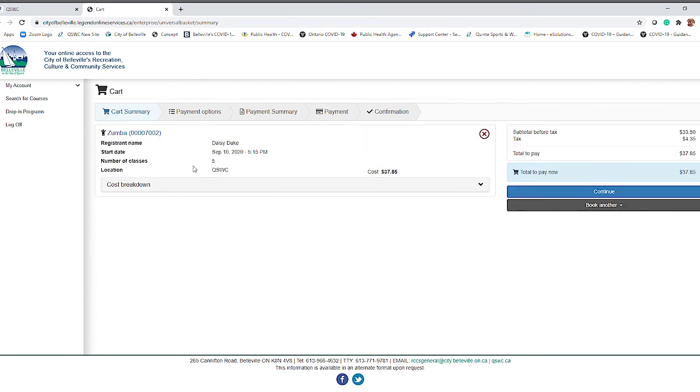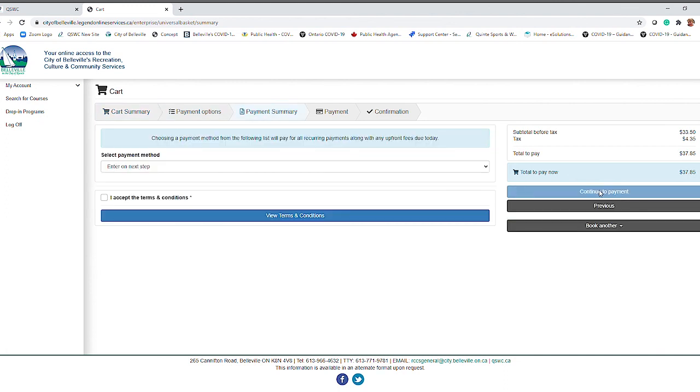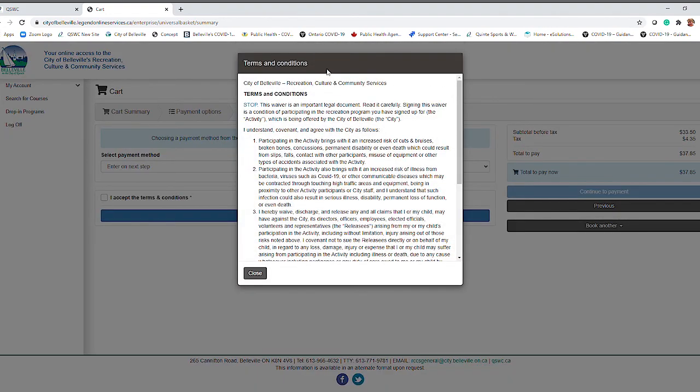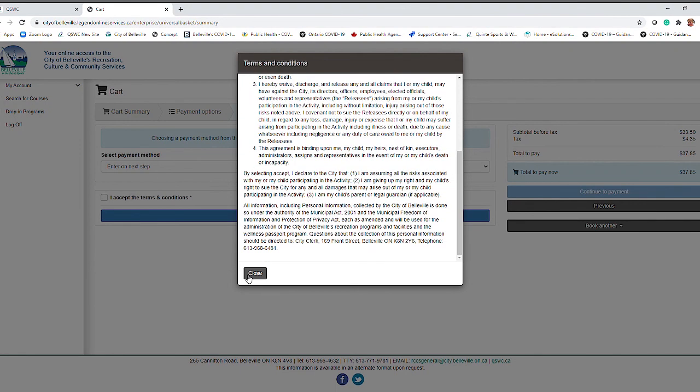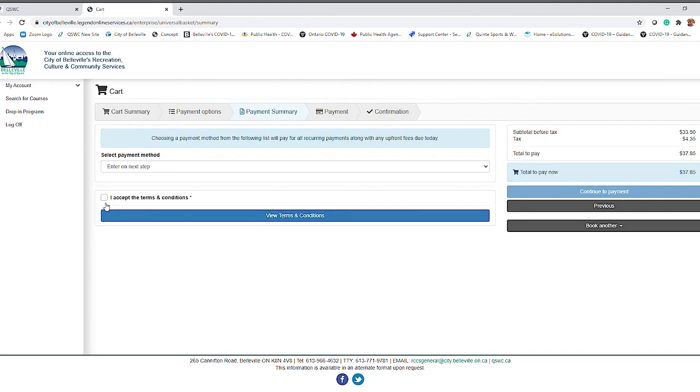It's going to give you the cost breakdown. You're going to continue. Very important, viewing the terms and conditions. We ask that you read this. There is definitely very important information in it that is important for you to know in advance. Once you've read that, you accept the terms and conditions, and then you continue to payment.